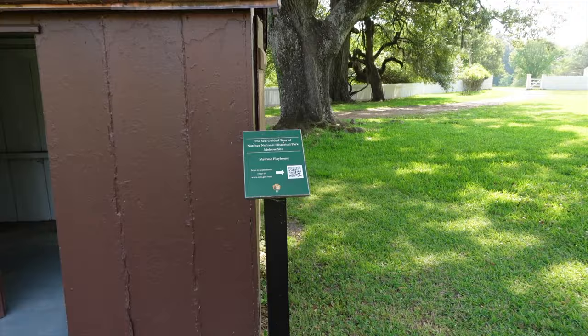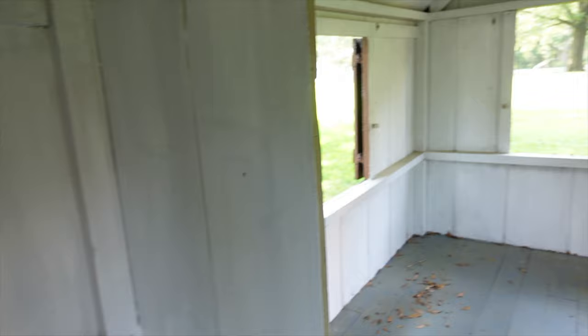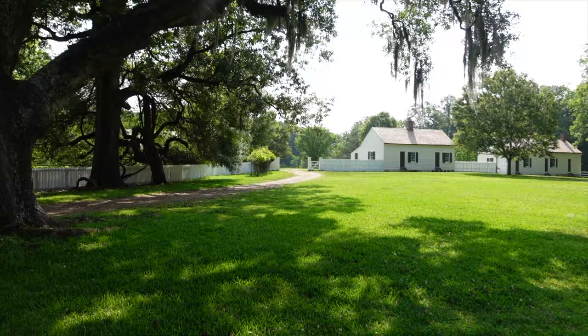So this is the Melrose Playhouse. So this is where the children would spend their time, even have the shutters on this thing. All right, that was the Melrose Playhouse. And they had cattle out here too, and of course they would take the milk over to the dairy.